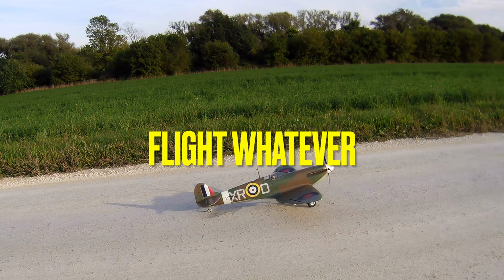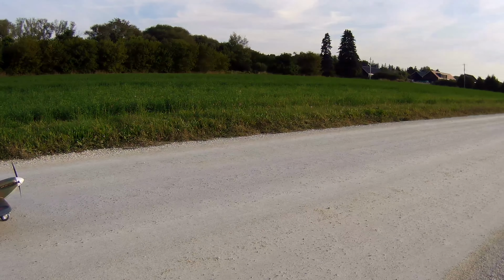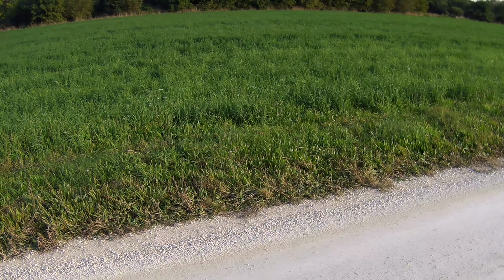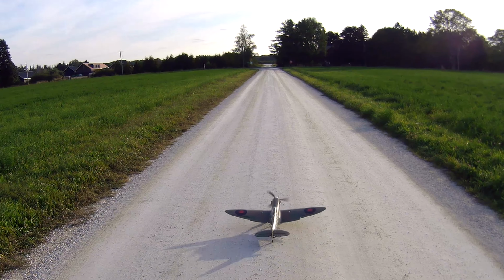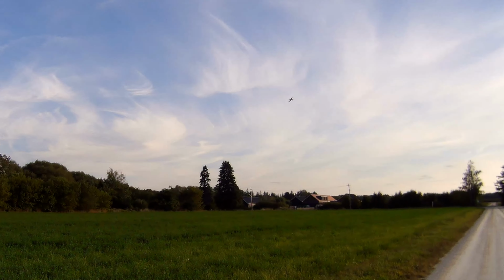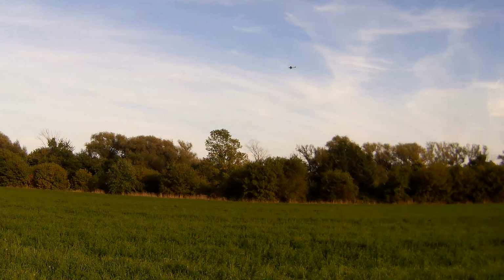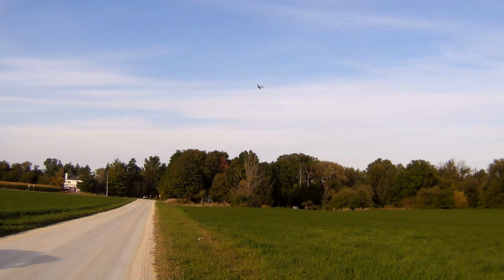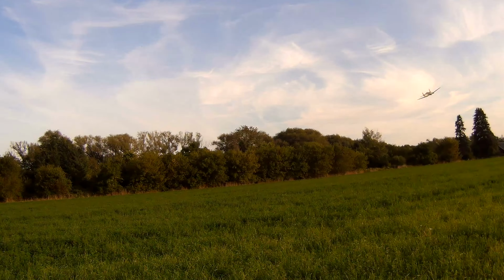So we've got another flight here of the Durafly Spitfire, 1.1 meter. Some flaps on. Left, right. Down, left, right. Let's go. This plane goes up in the air just so easy. So easy. Flaps off. Gear up.